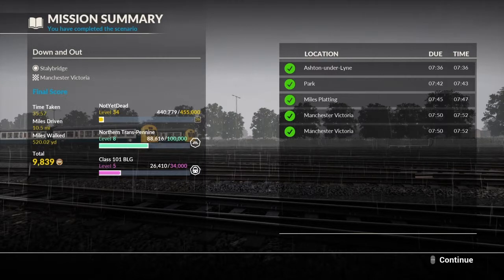So I might start doing service mode on this one. I haven't done service mode yet. I'm still trying to finish all the scenarios, but gradually we'll probably just start doing some service mode. And yeah, we'll see how we do.